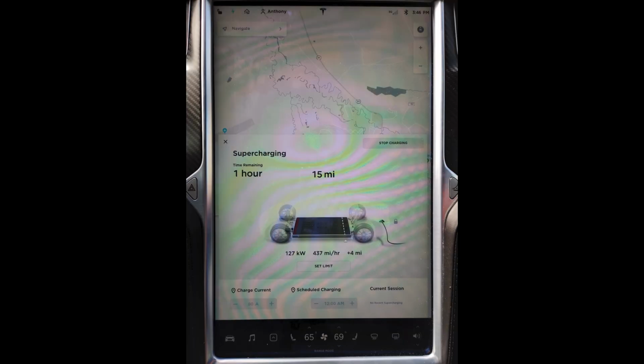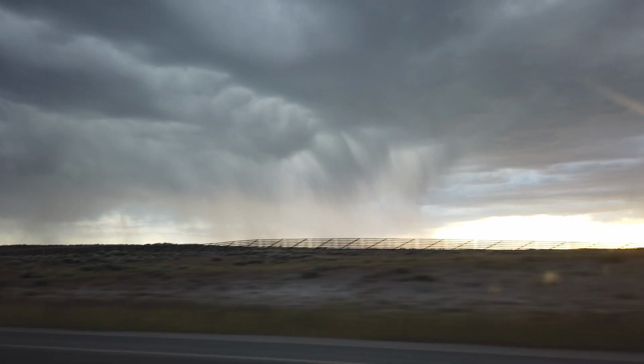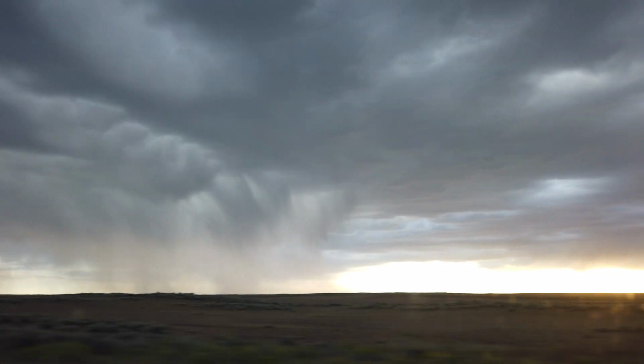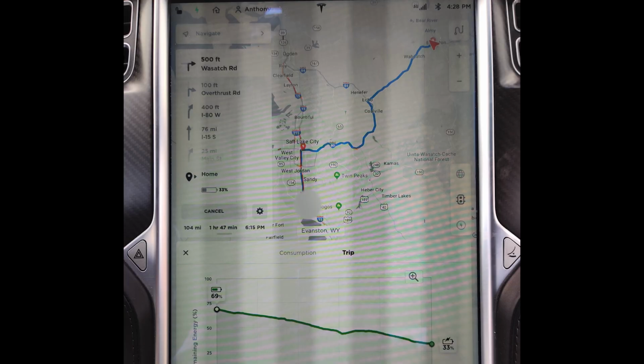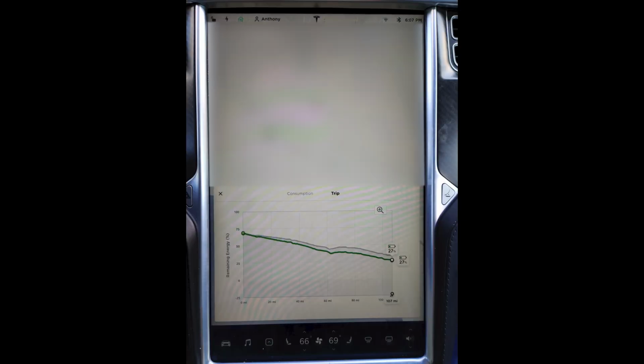The glorious speed of 127 kilowatts cannot be overstated after where we just came from. Long-distance road trips in an electric vehicle certainly would not be possible without a fast, reliable supercharger network. We ended up being there longer than we needed to because we were playing in the area and figured we'd just get some extra free energy. After 42 minutes of charging, the estimated arrival percentage at home was 33%, and we had 69% charge, or 180 miles of rated range on the battery. We unplugged and headed home, arriving with 27% state of charge.